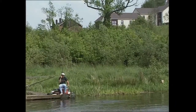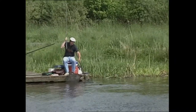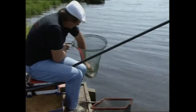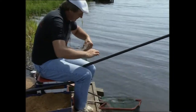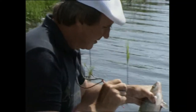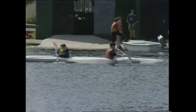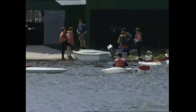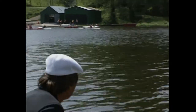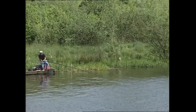Here it comes. Yeah, that's exactly the same size as the one I just had. It's about 1.25 pounds. Beautiful match fish. Yeah, beautiful fish. Just running down the peg now, waiting for the bite.